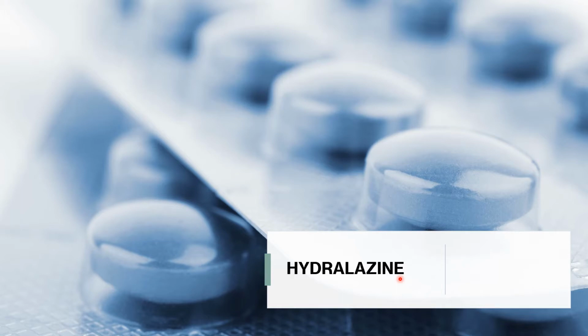In OBGYN, this is a very useful medication, but we cannot use it in all pregnant women. Which ones? We'll know. In heart failure, we can use it in some. We cannot use it in some people with heart failure. And of course, what about possible adjustments that we need to make while using hydralazine? All will be right here, right now. Let's go.